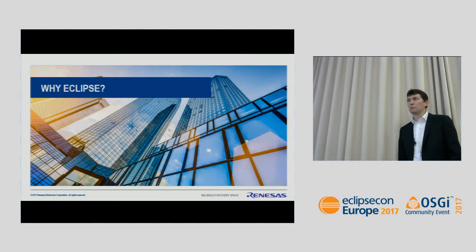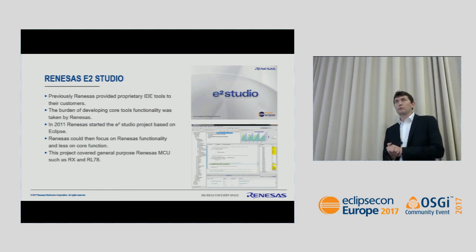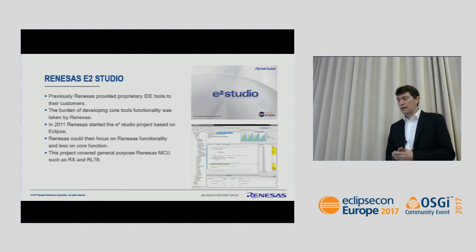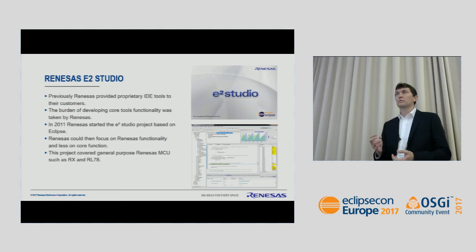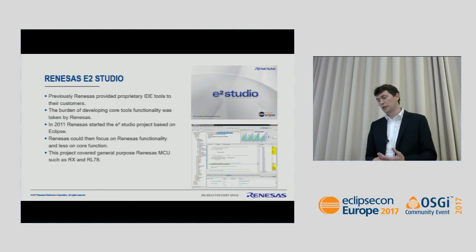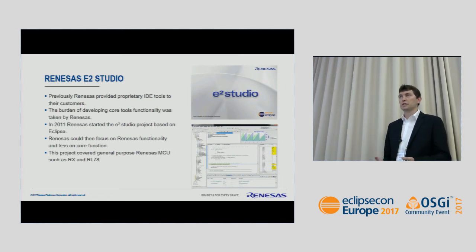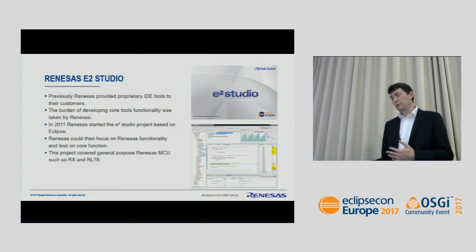So why did we choose Eclipse as our tooling platform for this product? We have a product called Renesas E² Studio. It's our Eclipse IDE, and we started doing this in 2011. Previously to that, we had a proprietary IDE, and that meant that Renesas had to take the burden of developing all of that proprietary stuff that we take for granted in the Eclipse environment. So we could then just focus on what we do best, which is access to the debugger and specialist views specifically for Renesas hardware. Until recently, this project focused on general purpose MCUs, like our RX and RL78 device families. Not as widely known as ARM cores, but nevertheless, we supported those.